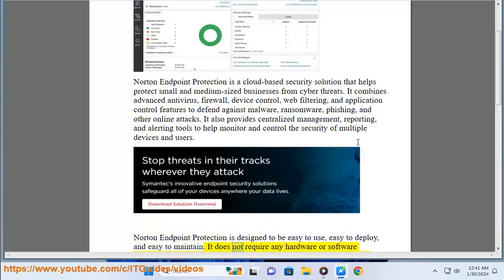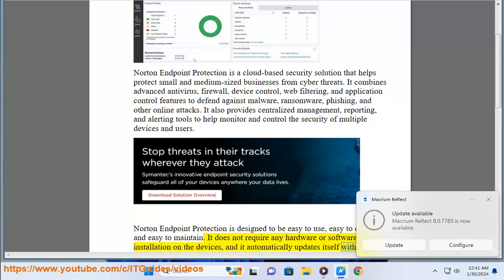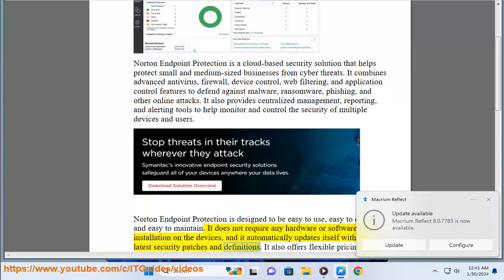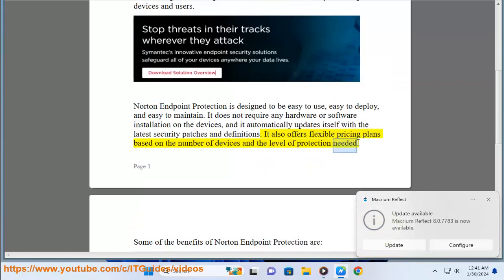maintain. It does not require any hardware or software installation on the devices, and it automatically updates itself with the latest security patches and definitions. It also offers flexible pricing plans based on the number of devices and the level of protection needed.